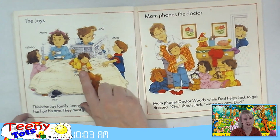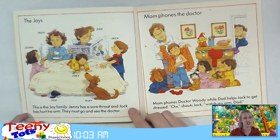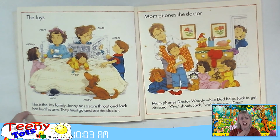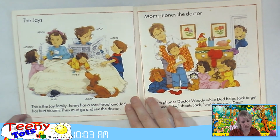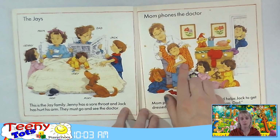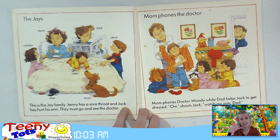Okay, this is the J family. Jenny has a sore throat. And Jack has hurt his arm. Oh, dear. They must go and see the doctor. Mom phones the doctor. Hello, doctor. She phones Dr. Woody while Dad helps Jack to get dressed.